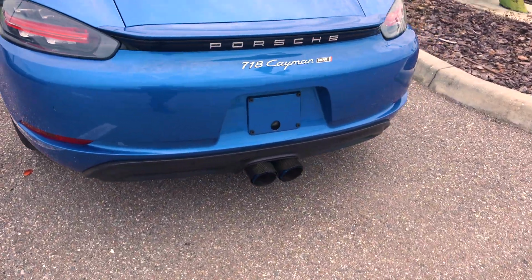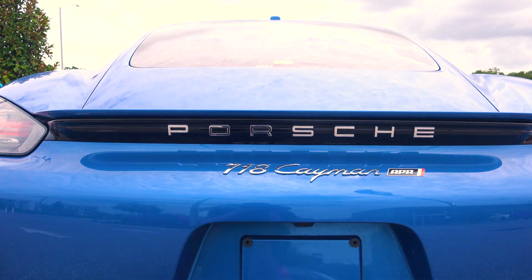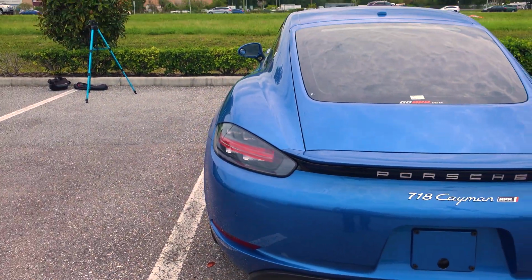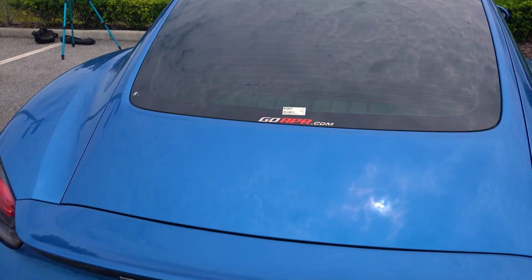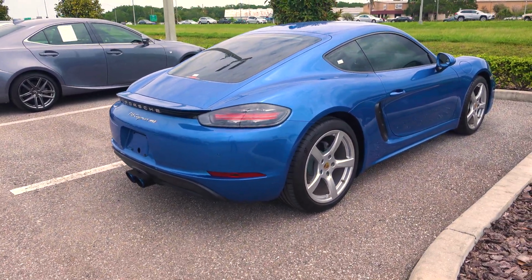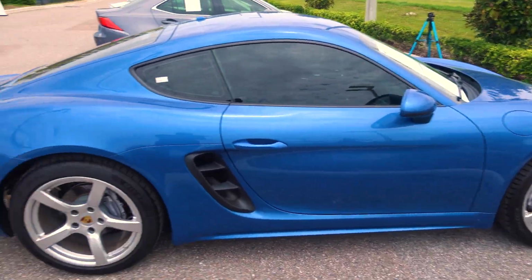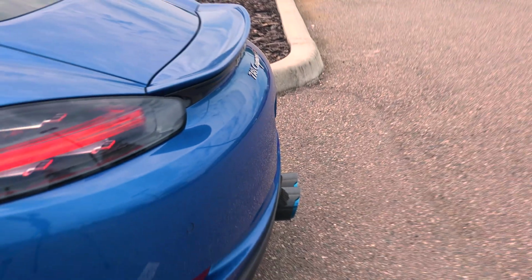Now look at this exhaust. Carbon fiber covering on that exhaust. 718 Cayman, APR badging as well. This is a really, really cool Porsche. This is nice. And then you also have the APR sticker right there. So from every angle, it looks very sleek, very clean. I like this. We also have some drone shots of this vehicle. What I'm going to do right now is get in the vehicle and let's fire it up.